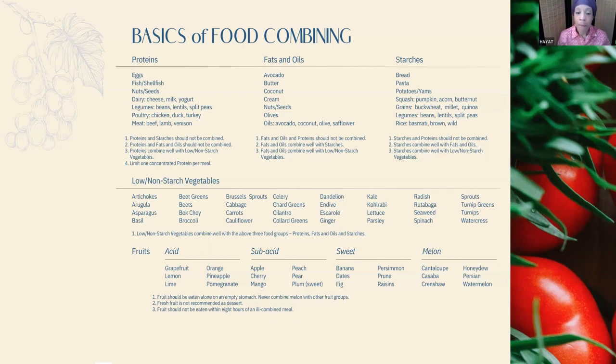Melons, because of their high water content, really should be eaten alone and not mixed with any of the other sub-fruit groups. They're going to move through your system quicker than anything else, right? Now, if you were to combine the sub-fruit groups, because maybe you want to make a fruit salad, it's better to stick with the subacid and sweet sub-fruit group, okay? That will be easier for your digestive system to break down, okay?